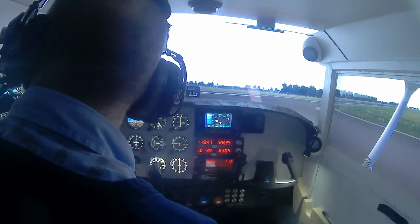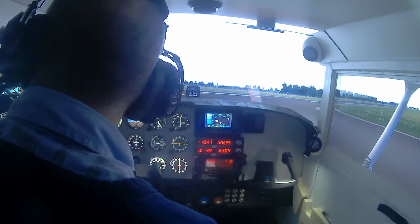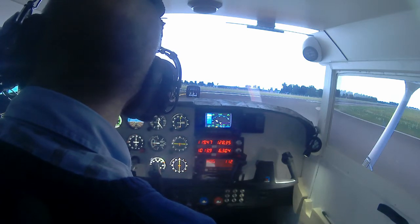172 Sierra Papa, winds are 190 at 8 knots, altimeter 2947, cleared for takeoff runway 03, fly a left-hand pattern for touch and goes on runway 03, remain on this frequency. Cleared for takeoff, runway 03. Fly a left-hand pattern for touch and goes, runway 03. Will stay with you, Cessna 2 Sierra Papa.